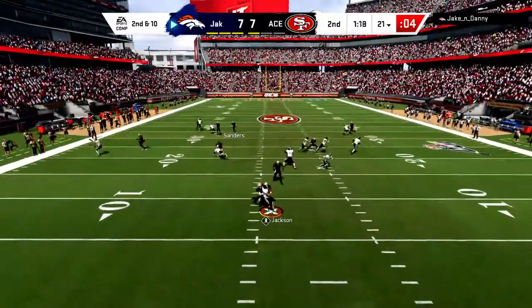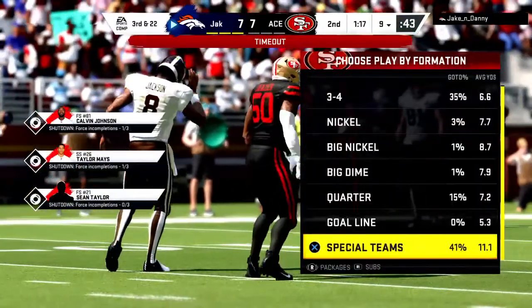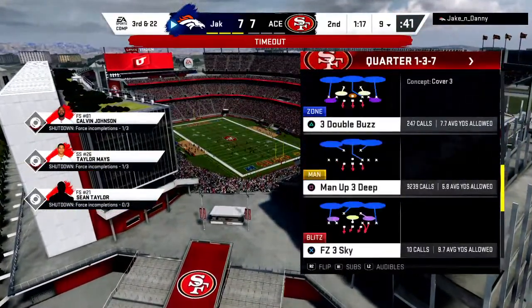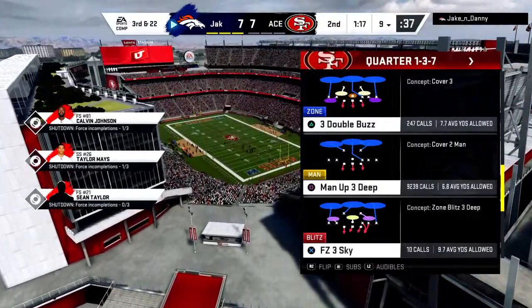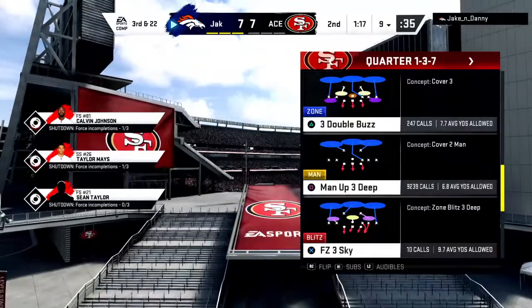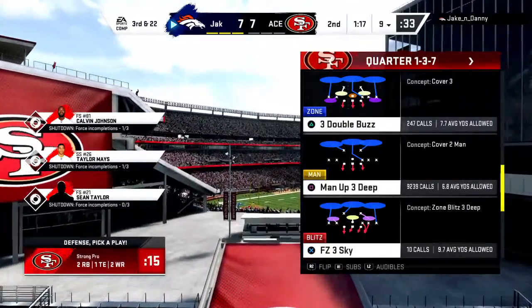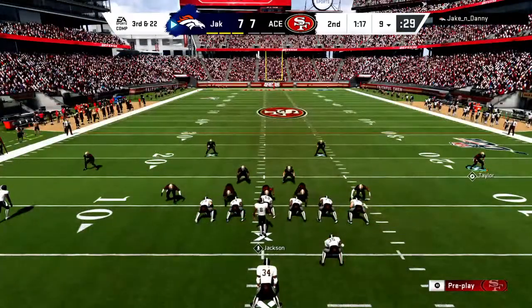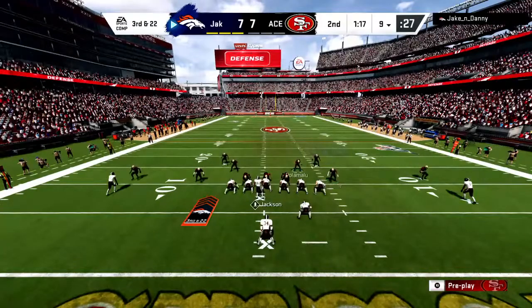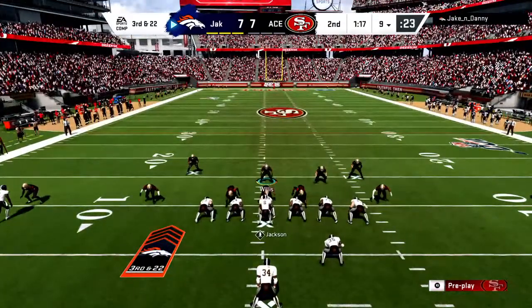Throwing again, Jackson. And a big loss here as he's taken down. Now the Niners going to signal for their 3rd and final timeout, as they'll head to the sideline and talk over what to do next. After the sack, they'll come up now 3rd and long. Yeah, I wouldn't be surprised to see them run the ball here just to try and get some space.